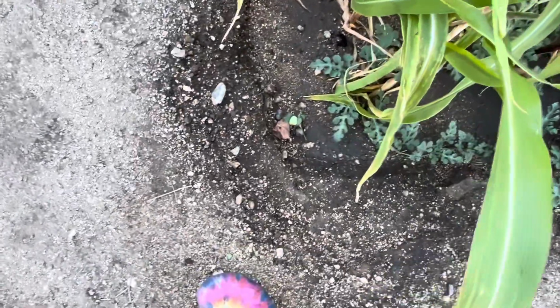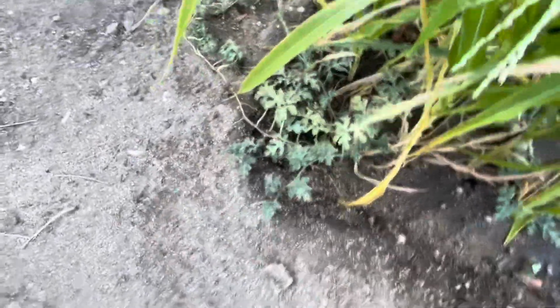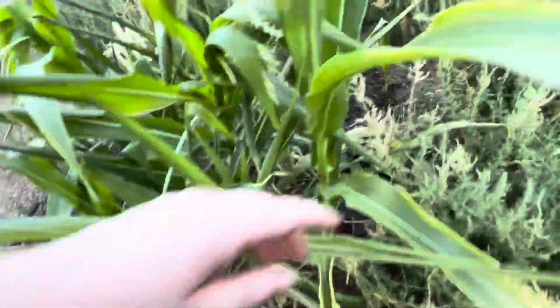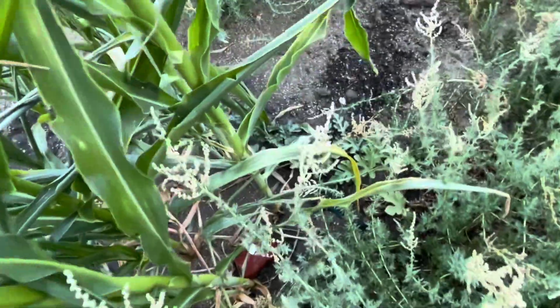There's a backup squash that came up. There's our Moon and Stars watermelon, kind of barely hanging on. They seem to not do as well as the other melons here. This is a very good melon year. This melon back here is going to be hard to pull the weeds around once Cameron finally gets to these guys, because he's just everywhere.